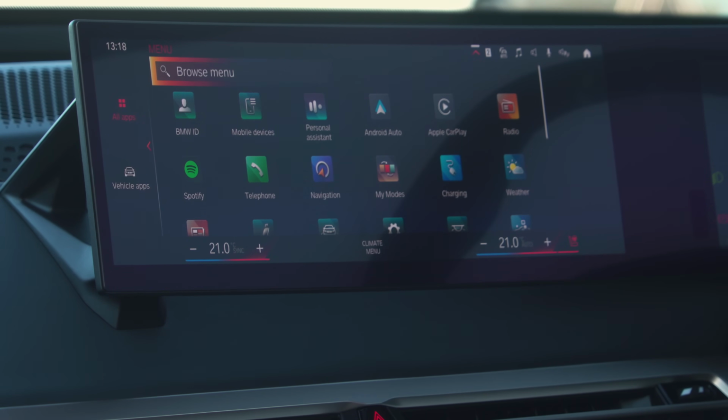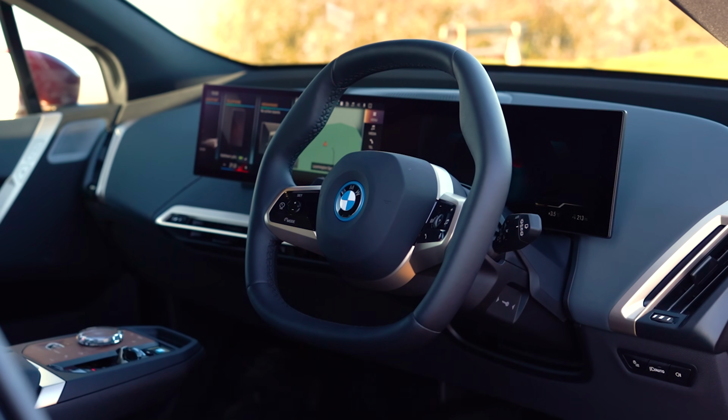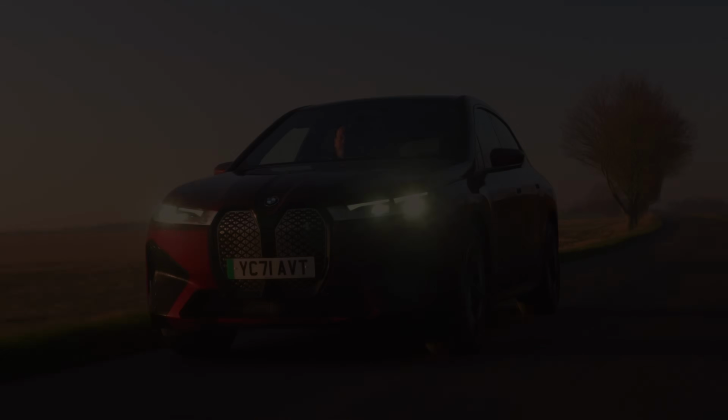So, as a rule, which do we think has the better user interface? I'm comfier with this one. Yeah, me too. With the other one, I'm at my happiest when I've found the button to turn it all off. Yeah, agreed. All right, so that is that. We'll go for a drive and see how they handle on the road.